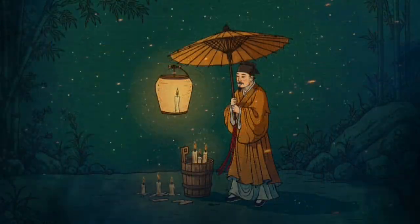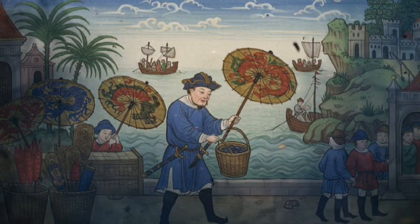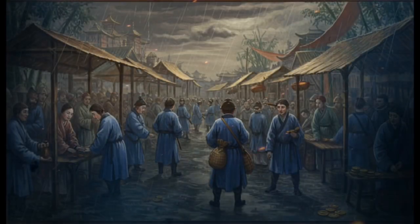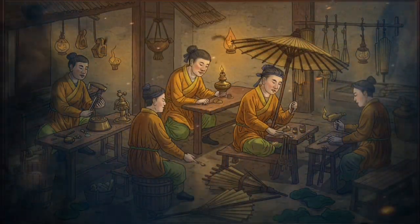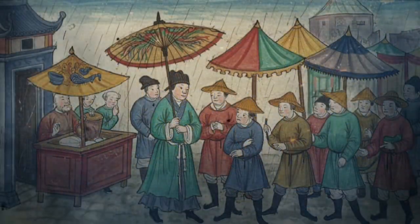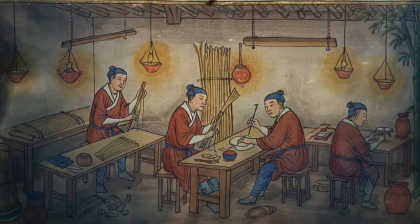Historians still argue whether umbrellas were born for rain or sun. Sunshades pop up in Egyptian and Mesopotamian art, but China's wet climate suggests rain protection drove the trend. Either way, you're holding a clunky prototype. Bamboo ribs creak, silk sags when wet, and it's heavy enough to double as a club.